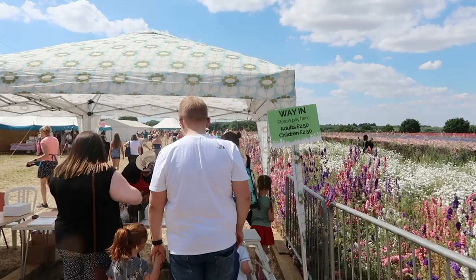Now we're here at the Confetti Flower Field, and I'm that superficial that I changed my dress. I got this Kirsten dress in the sale. It's from their 25th anniversary and I really love it, so I just wanted to wear it and take some pictures in it.